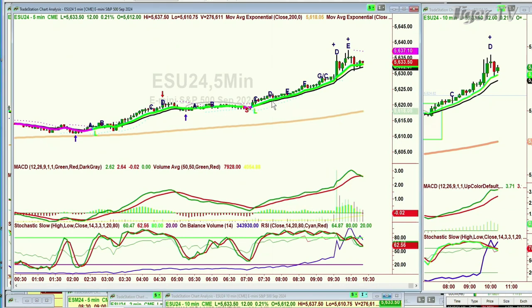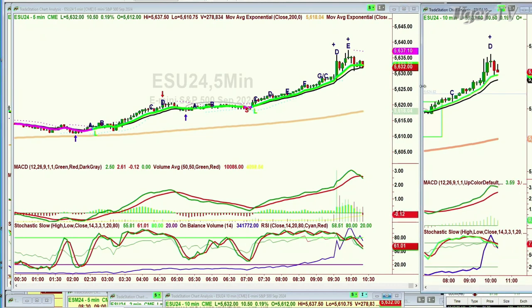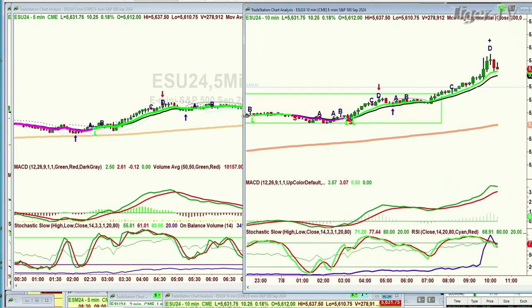This is the five-minute E-mini. Well, it's still green, and it's gone all the way from that 520, let's call it 522, area, and it's gone to 5637. Right now it's at 5632. And it's at a peak E, and you're looking at the 10-minute chart, which has not gone pink at all. It stayed green ever since it crossed positive right there at about 3:30 this morning.